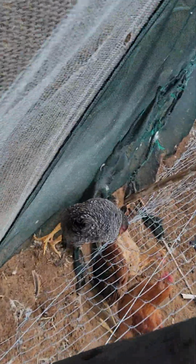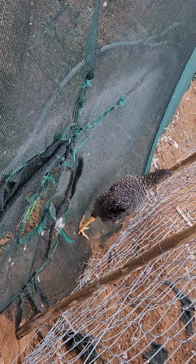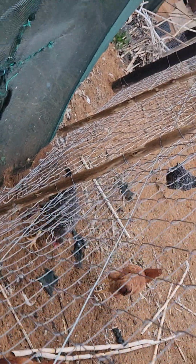I'm struggling to put this chicken back. It looks like it came out through here. Get back in. Get back where you came from. Yes, there. You got it. Good girl. Right, I think we'll need to fix that patch. Oh, here we had bricks lining the fence so that chickens didn't get out, but we removed them yesterday.